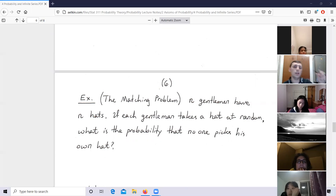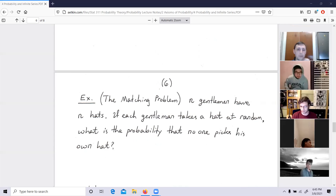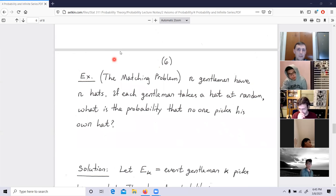Question understood? So you can imagine those are like numbers. They have the tickets for the hat. So you have numbers one through n on the ticket stub that the person is holding, and the hats also have the corresponding numbers one through n. If I'm person number one, I need to pick the hat that has the stub with the number one on it. If the numbers are picked randomly, what's the probability that no one picks his own hat? That's the question.